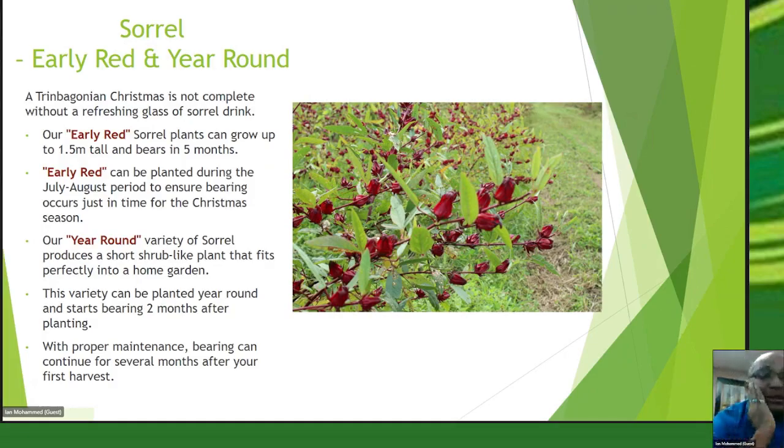All right. Now, the early red is the one that everybody is commonly familiar with, because that is the one that you will get available in November, December, depending on when you plant it, obviously. If you plant in the July period is when you'll get it for December, right? So the plants can grow up to about 1.5 meters tall, and you'll be waiting 5 months. So you must keep that in mind. If you want to time it for November or whatever, you have to look at planting it 5 months before, right?